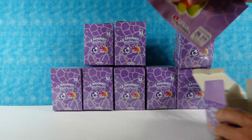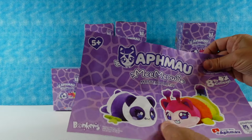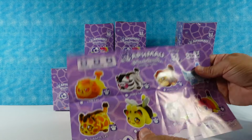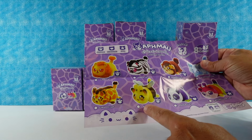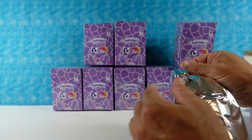Nice. All right, let's take a quick peek at the checklist and see who this rainbow person is. Caterpillar cat. Okay, so everybody's a cat. That was a bee cat. I was thinking maybe dragonfly. All right, let's see who we get first.